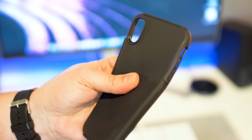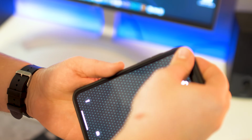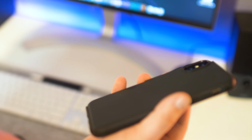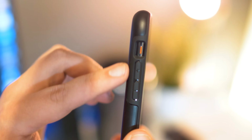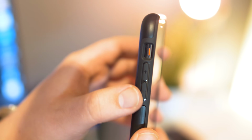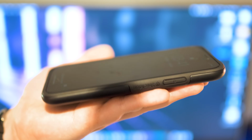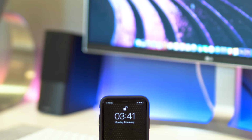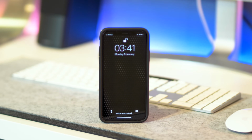It also supposedly acts to disperse heat from the phone thanks to the texture that's printed on there. But I've not had any heat issues with the iPhone X in any other cases, so I can't back this claim up personally. The buttons are protected by the flexible TPU material, so they still feel exactly the same and the clicks aren't dulled. As I mentioned, it does add a noticeable bulk and a little bit of weight, but it also feels super protective. ShieldOn also offers a lifetime replacement warranty for any issues that haven't been created by the user.